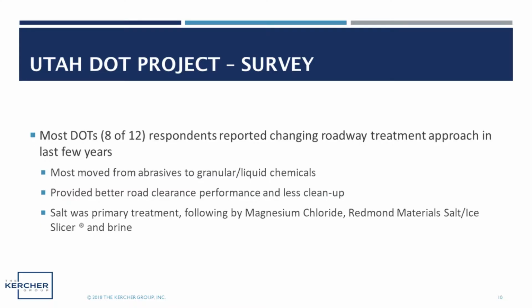Besides the literature review, we did a survey of a number of peer states, especially in the Rocky Mountain region, and we were very pleased to get 14 responses. A lot of the folks that responded are in this room: Caltrans, Oregon, Washington, Idaho, Wyoming. We learned a lot of information from that, and there was clearly a problem there as well as other places around the country. I'm currently working in Pennsylvania, and I can assure you they're no stranger to corrosion either.